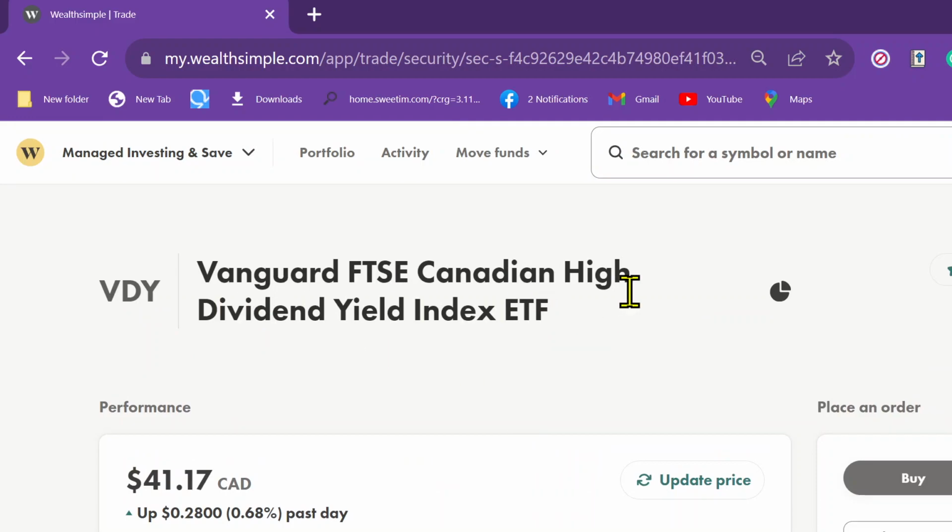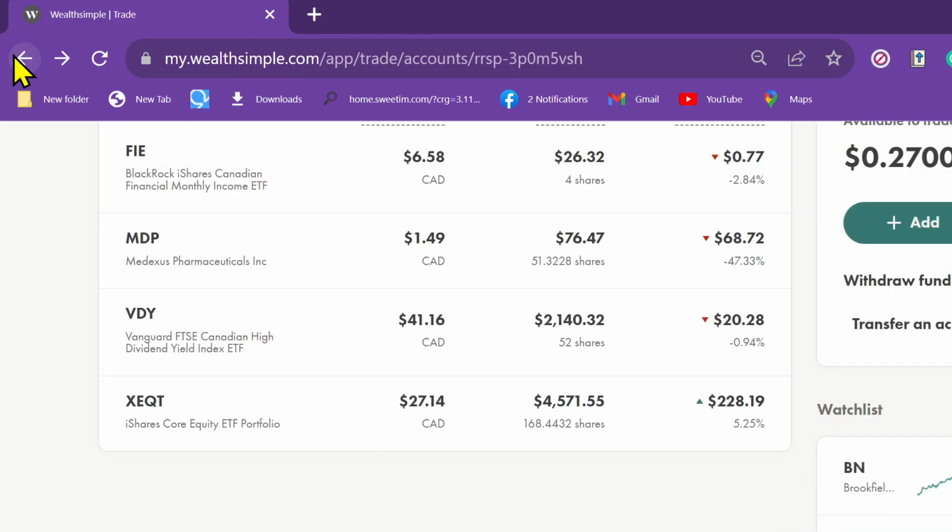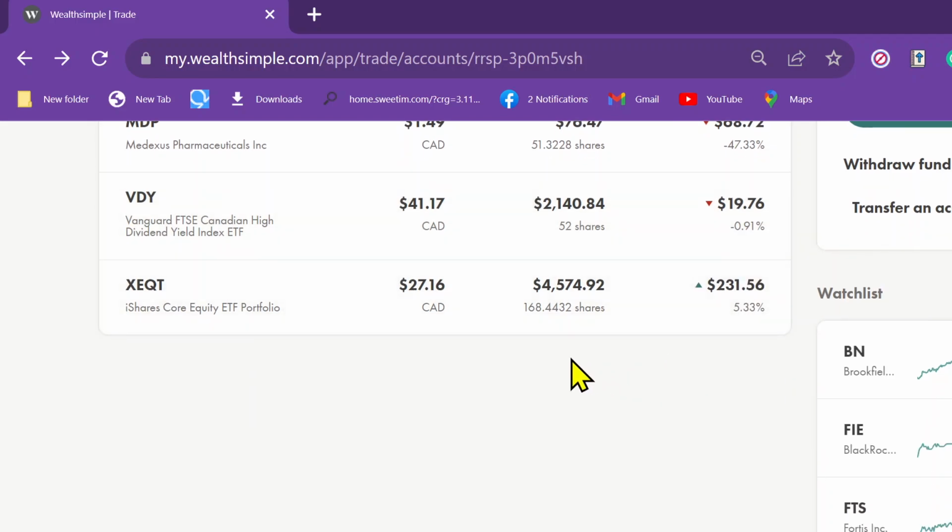VDY, Vanguard FTSE Canadian High Dividend Yield Index ETF. It's currently sitting at 41.17, which is quite down. It's been up a little bit, but it's down for me. I currently own about 52 shares of that particular ETF. I think at some point it's going to continue to do incredibly well. It continues to offer a really good dividend yield on a monthly basis, and I'm quite excited for that.